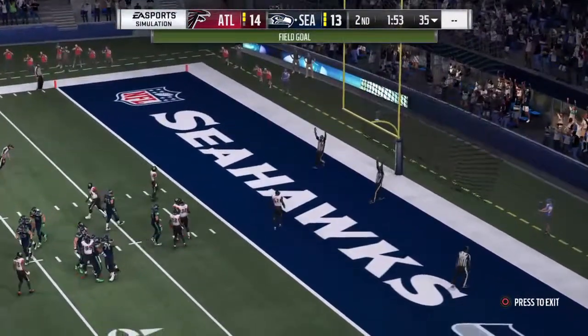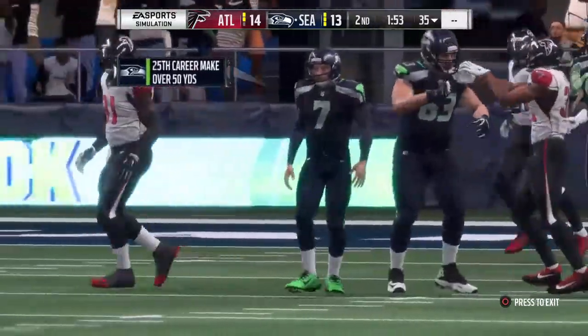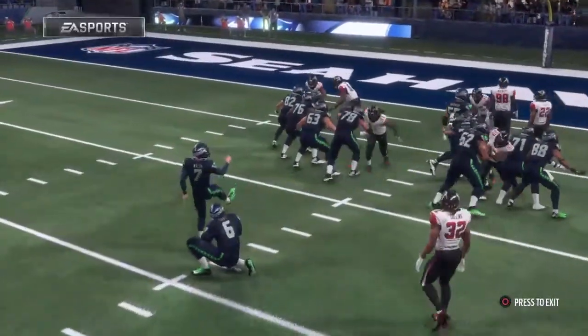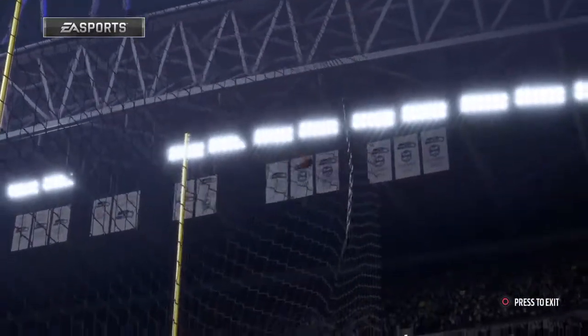And Walsh is able to convert it as his kick is good, and the lead is down to 1 now at 14-13. So the drive takes them inside the 10, but it ends with just 3. And a nice job defensively to rise up and make sure they didn't get in.